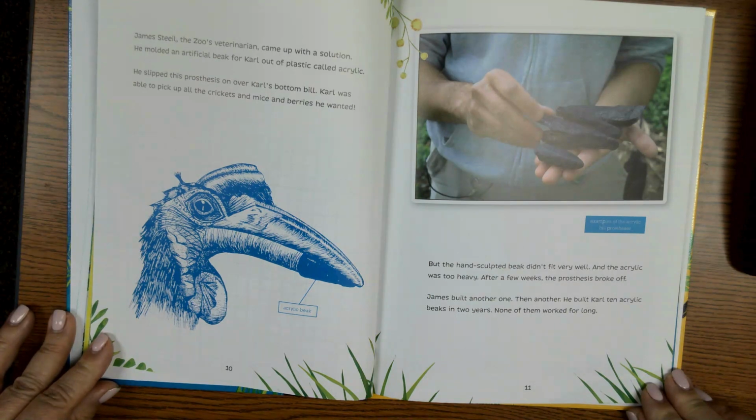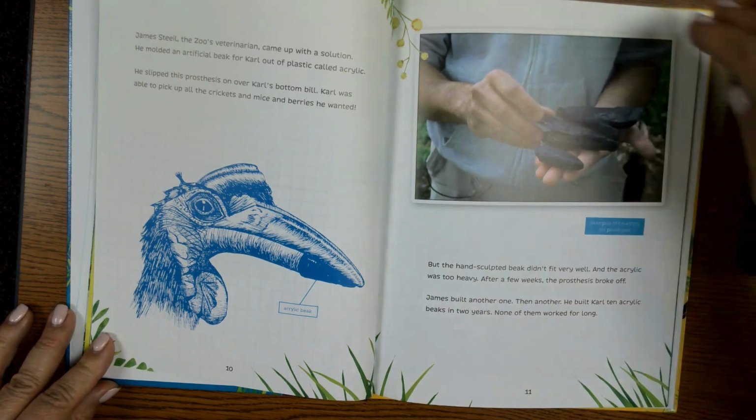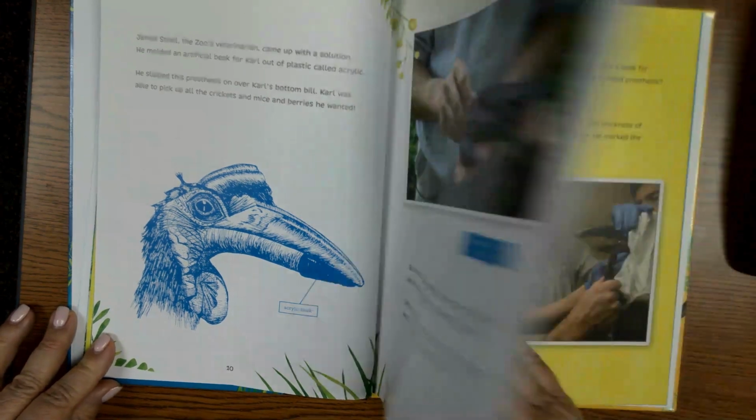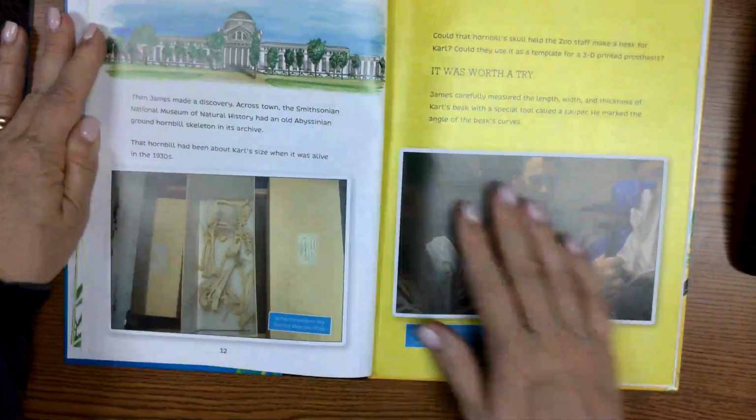James built another one, and then another. He built Karl 10 acrylic beaks in 2 years. None of them worked for long. Then James made a discovery.